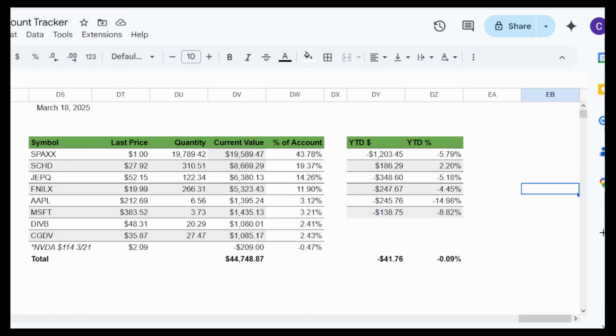The new dividend accounts, DIVB and CGDV, we can't really see year-to-date since they were not in the account on Jan 1st, but they are negative. So again, with about $100 going into them each week, you can take the week number and multiply it by 100, and that'll give you a rough idea of how much has been put into them. So for example, this is week 11, so 11 times 100, so about 1,100 has been put into each of these. DIVB is down about $20, CGDV down about $15.